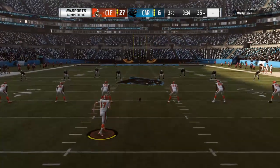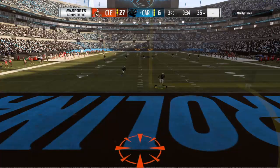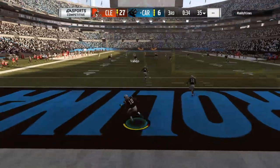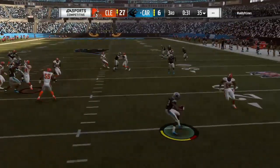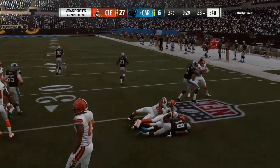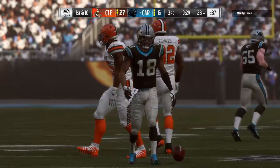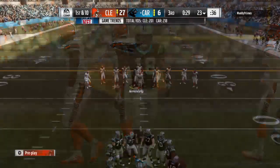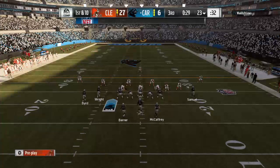The kickoff team on the field now as they will send this one away. This will be fielded on the back line of the end zone. And he'll make it across the 20 as his guys will set up shop at the 23-yard line. So Newton and the Panthers come up now 1st and 10 at their own 23.